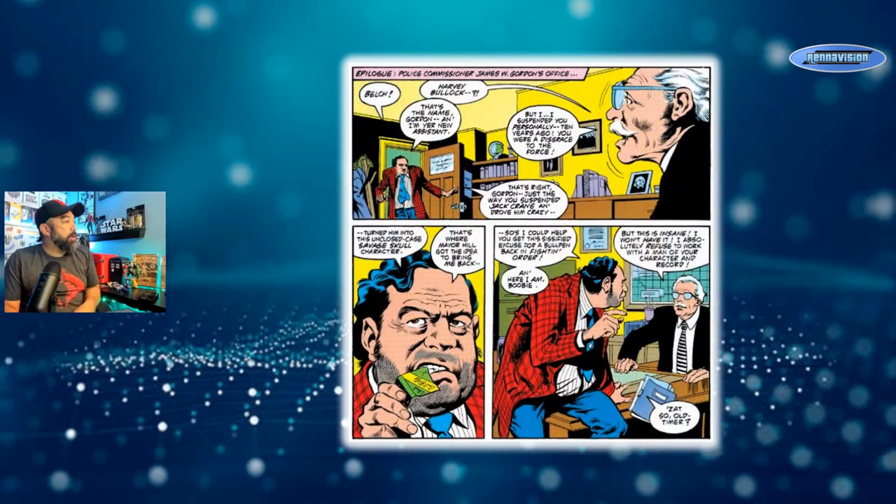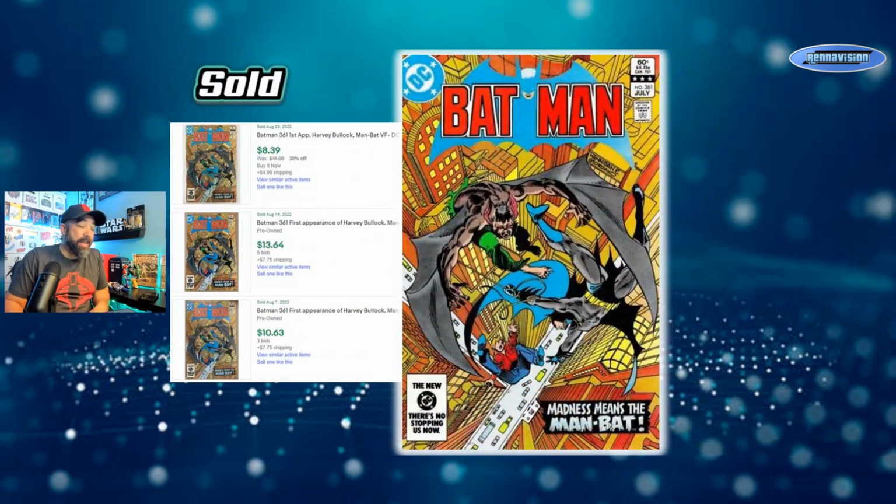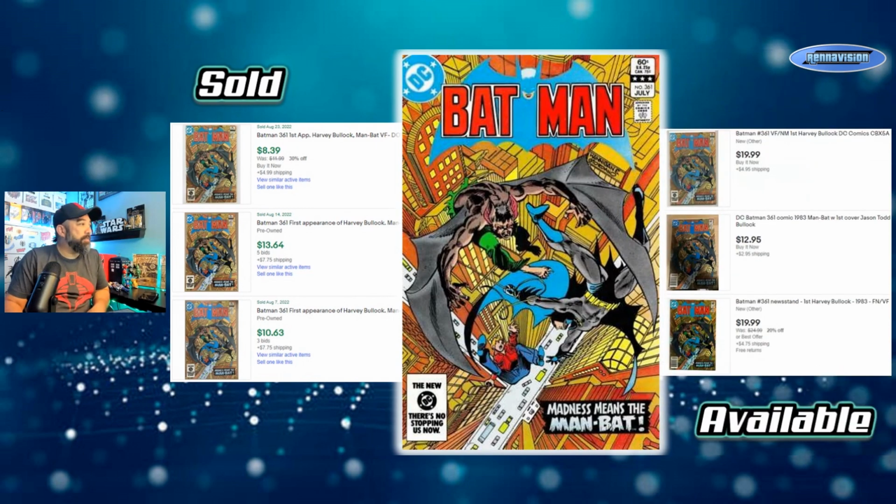And you can see him coming right at Gordon and telling him what's what. So he was a problem to start, and then the character grew, kind of from there. This is another book that is also still not that pricey. Copies selling for like $8, $13, $10. It's like $8 to $15 maybe, is really the range of what it's selling for, and copies available in that $13 to $20 kind of range if you wanted to go buying online.